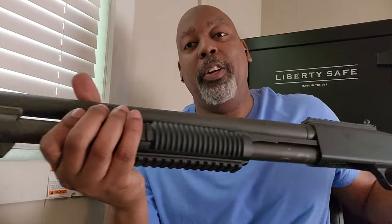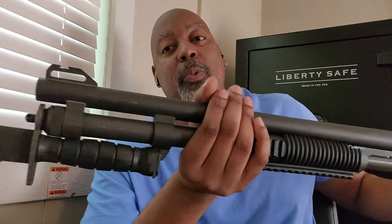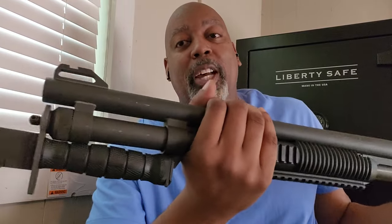All right, almost done. All right, next up. You know I had to have another shotgun on here. So we're gonna do the Mossberg 590A1. This is gonna be chambered in 12 gauge 2 3/4. This is gonna be the one that has the highest capacity. This is gonna be 8+1. And this is going to be the heavy, heavy barrel shotgun.